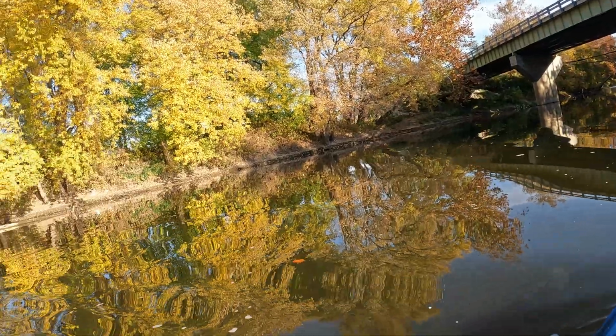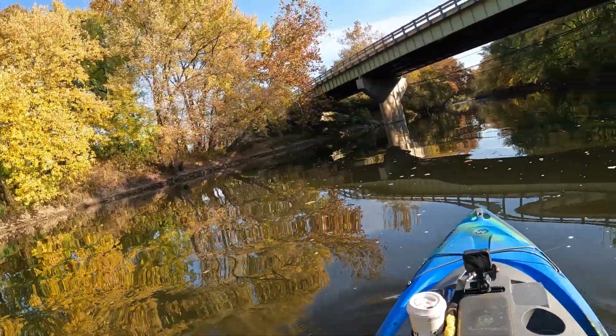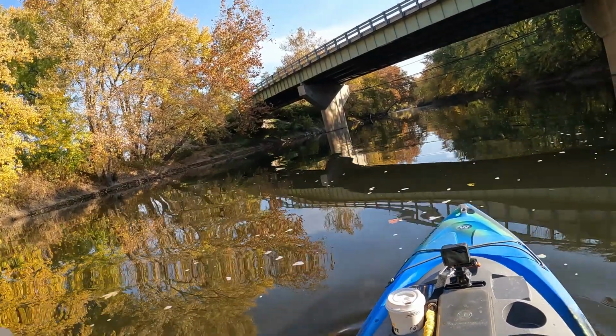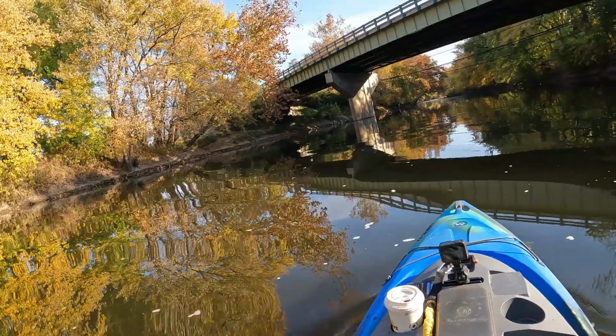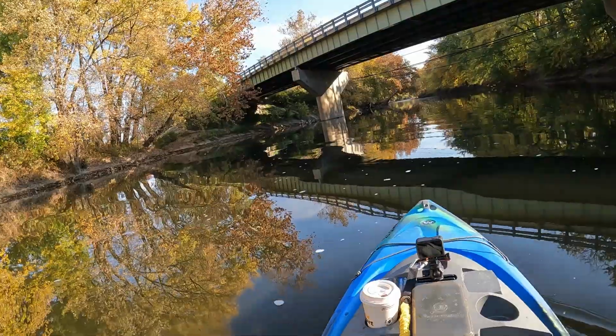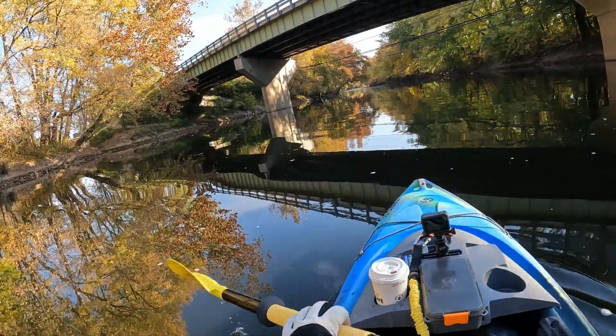Okay, guys, we just launched from the launch area. And here's that bridge. But I'm not sure on that map if that's a bridge or maybe this could have been the crossing, because they said it was south of the homestead. They didn't say how far, so it could have been here. I'm not sure, but we're going to find out because we're on a kayak all the way up.